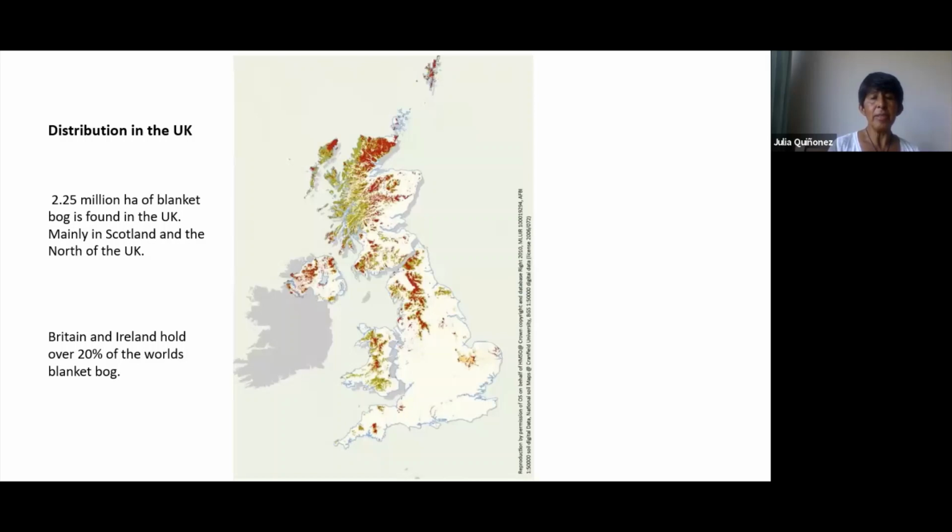Let's start with saying, where can we find bogs in the UK? Where is their distribution in the UK? Yes, you can see in the map on the screen that the bogs, the blanket bogs, are mainly in the north of the UK. Scotland is one of the main areas with blanket bogs, and the north of the UK.